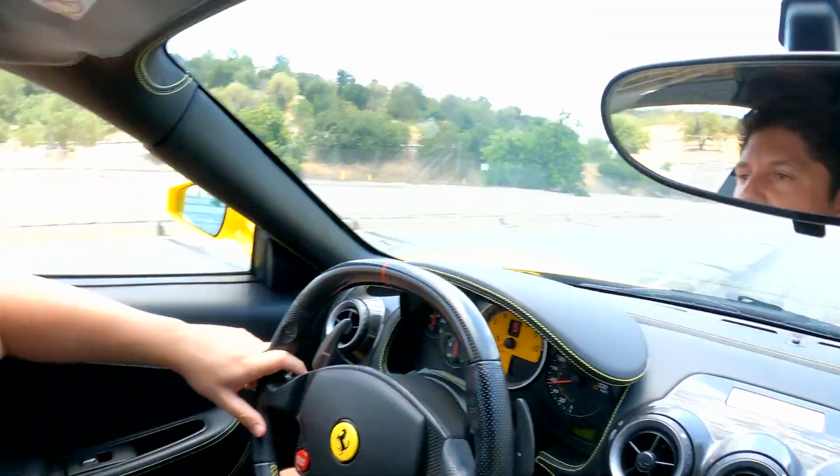The 2006s, 7s, are not as bad as the early 2000s, but they're not as reliable as the newer ones. I've seen some 458s with 130,000 miles on them for sale. That'll tell you something. I've never seen an F430 with 130,000 miles ever, which, by the way, doesn't mean that they can't do it. I've just never seen one.